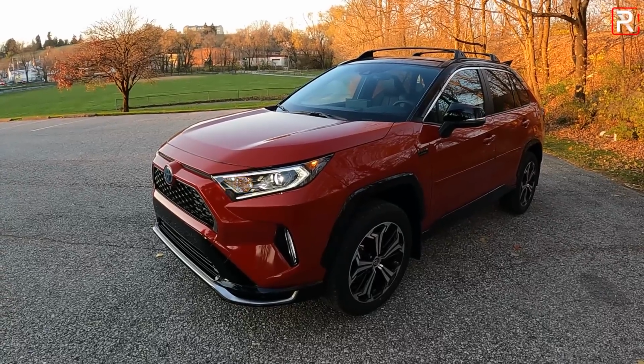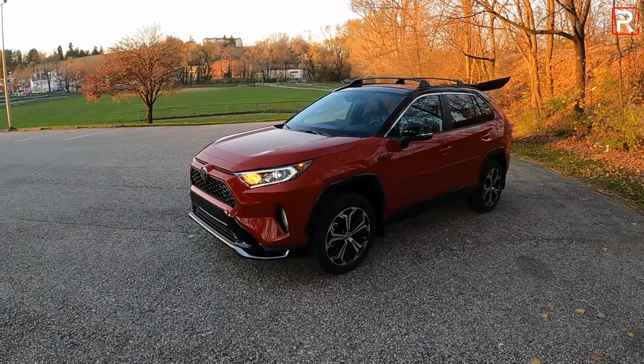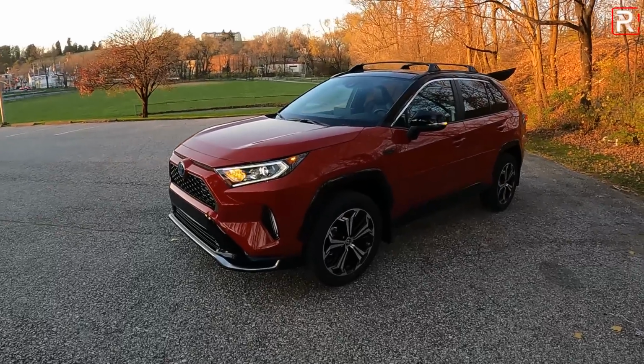42 miles of electric only range, 0 to 60 in the mid 5s. It's honestly a really cool sleeper car that a lot of people should consider. Honestly, I think Toyota just needs to work on improving production because they're only building 5,000 for this launch year and next year as well.